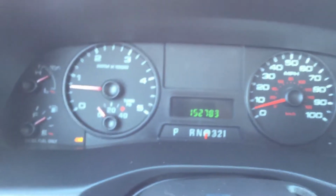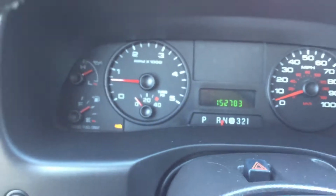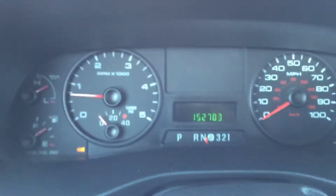Now we're in 4 high. There you go. Yeah, it would be able to go a little bit quicker in 4 high. And reverse in 4 high. Well, neutral. Now we're gonna go back to 2-wheel drive. Well, we're gonna go for a ride.